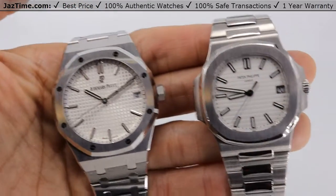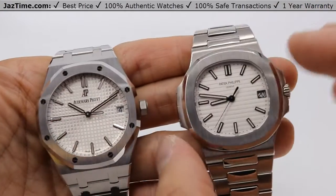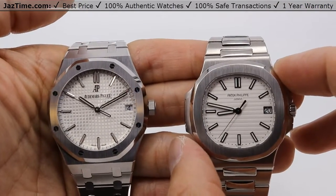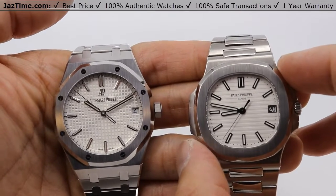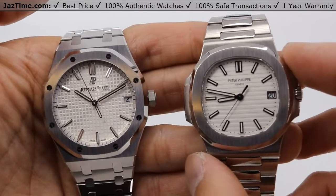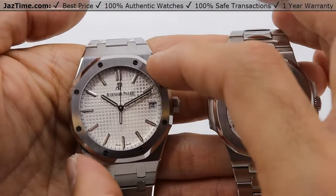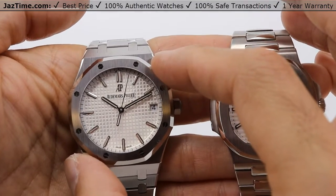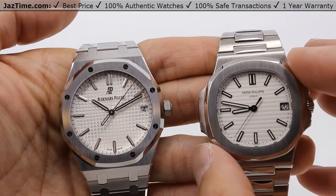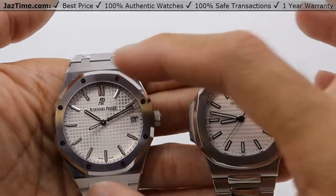The Royal Oak on the left is 41 millimeters. That's from my thumb to my index finger. Now the Patek on the right, they say it's 40.8 millimeters. Most places write it as 40 millimeters. I looked it up on their website. It says 40.8. But if you look at them side by side, which one looks bigger to you? To me, the Royal Oak on the left looks bigger. Looks quite a bit bigger actually than the Patek. I'm not sure why, but it does look that way. It might be because of the top, I'm not sure.